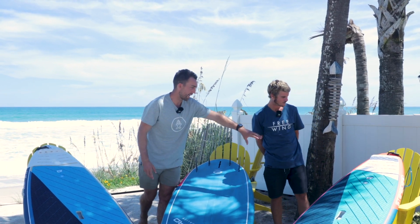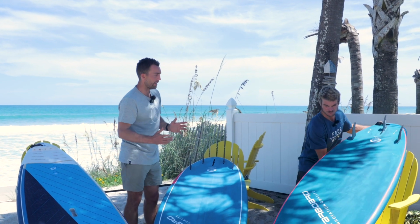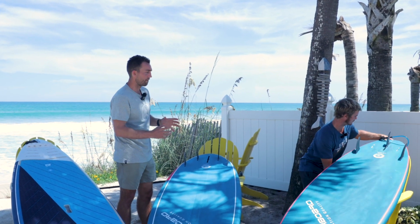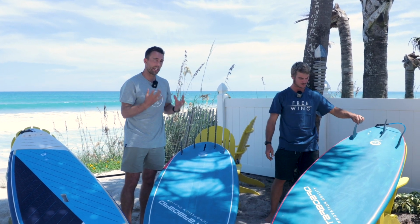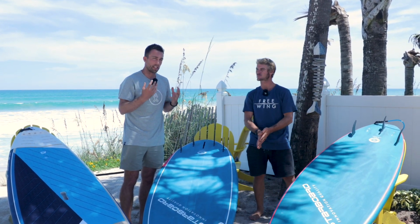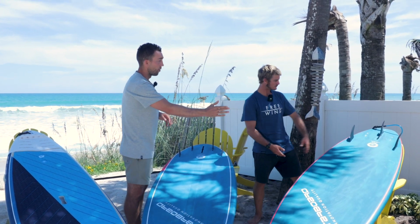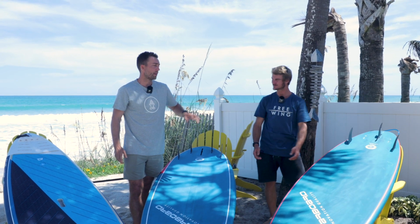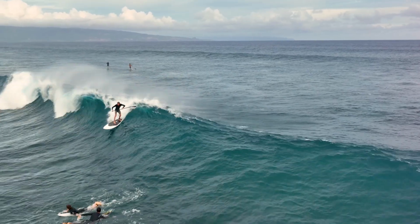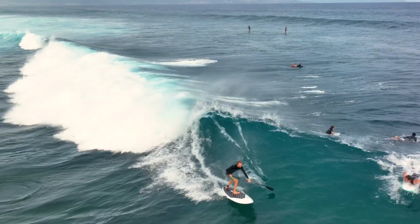This construction here is our blue carbon Pro. So this is the ultimate lightweight, super strong construction. It's a full PVC sandwich, so it's incredibly crisp and just designed for that extra performance. And the Blue Carbon Pro also comes with a thruster fin setup with the carbon fins. It's also available in the limited series as well as that fantastic price point offering.